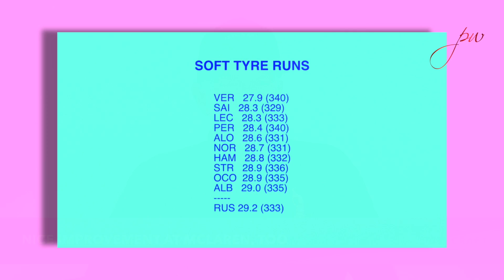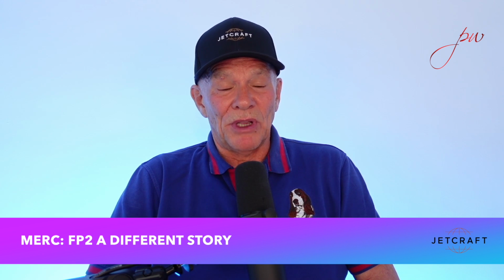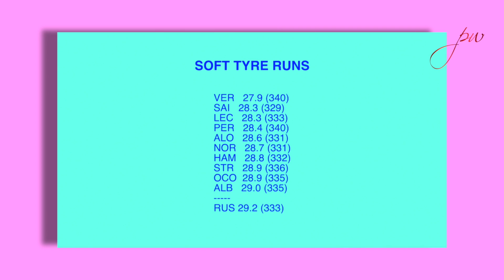Lewis Hamilton, in and out of the pits, quite long periods when we didn't see him on track. 332 in a straight line. He'll be disappointed with that, obviously, and 28.8. Now, you could say, Ferrari 28.3, Mercedes 28.8, that's about where they would be, probably. But look at that, you've got an Aston Martin and a McLaren ahead of him, and that's not progress as far as Mercedes are concerned. You can say that is for sure, having ended FP1 1-2, and they end up there.